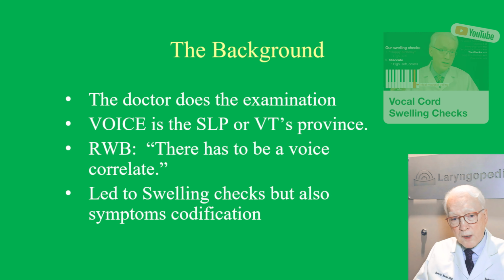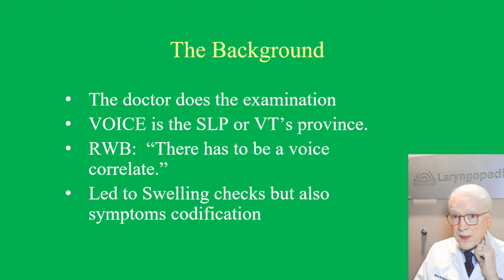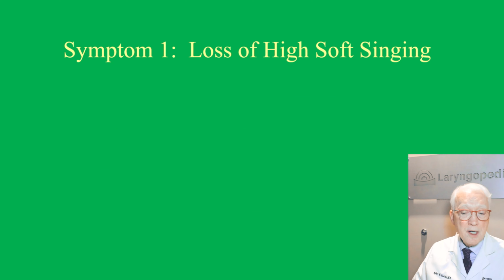And we came up with what we call vocal cord swelling checks. And I've got an article on that. And I also have done a video, and that video I would love for every singer on earth to watch so that they stay healthy and never need the help of somebody like me. So check those out. So symptom one, this is what patients can say to the doctor who doesn't interact with the voice and give that doctor the sense that, I wonder if there's a mucosal injury here, and then they'll look harder until they find it.